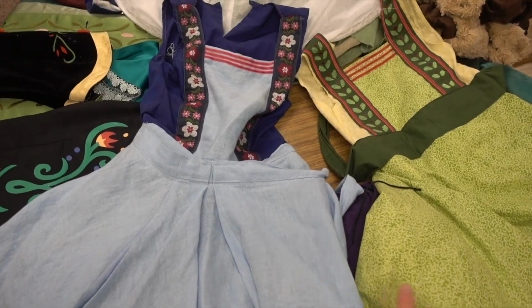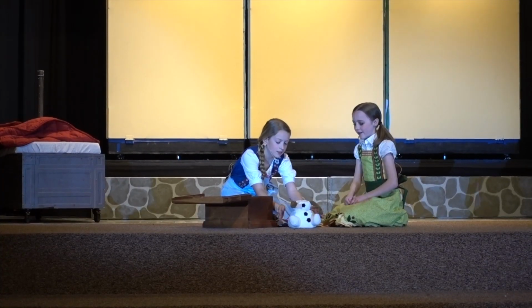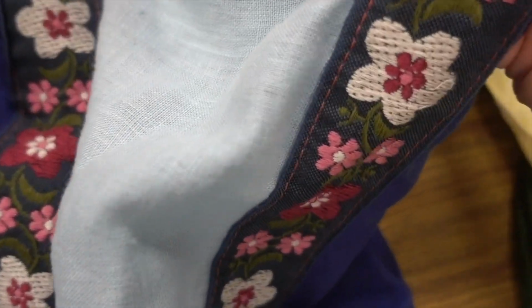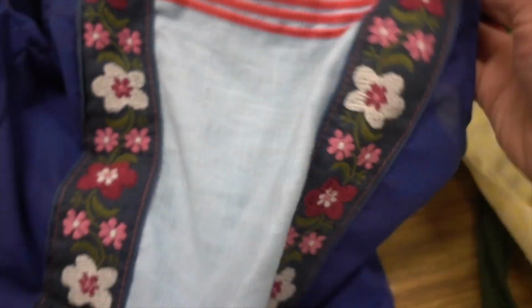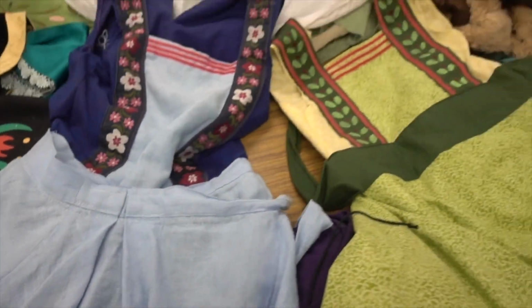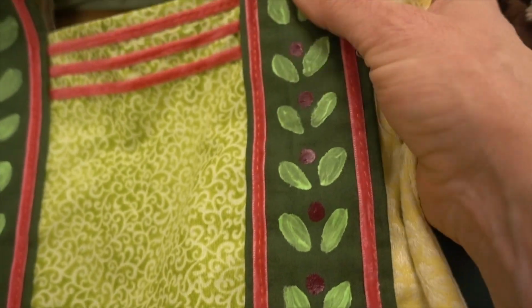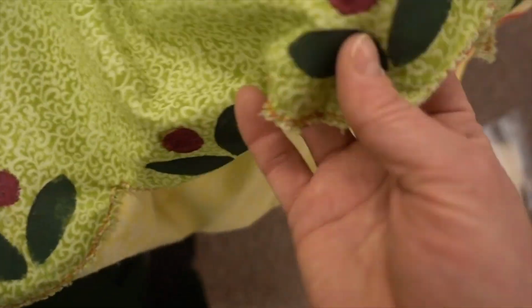These are our young Elsa and young Anna dresses. They are so adorable, and I love this beautiful embroidered ribbon that we have on her dress, and this is super cute. These are hand painted on our young Anna dress.